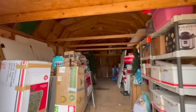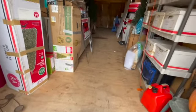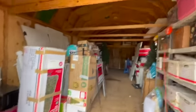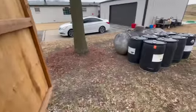This is a really long storage shed. This is actually the size of closet you need, Maddie, I think. I wonder if we can move this over and attach it to the master bedroom.